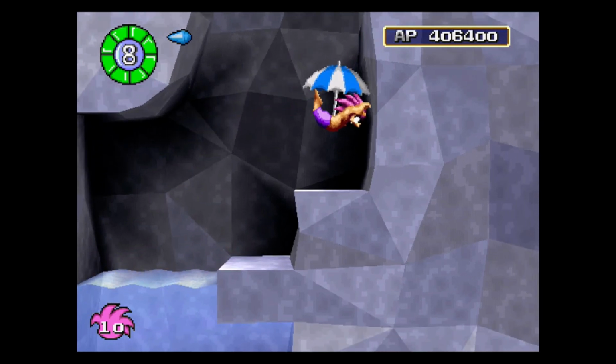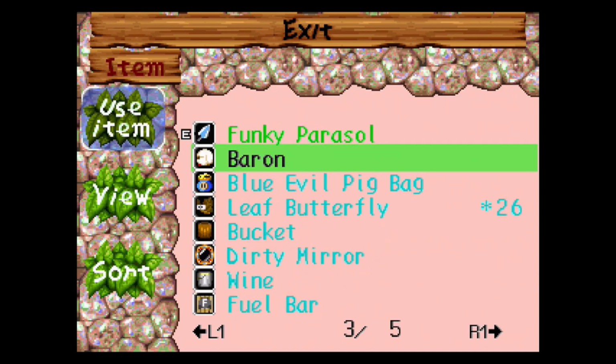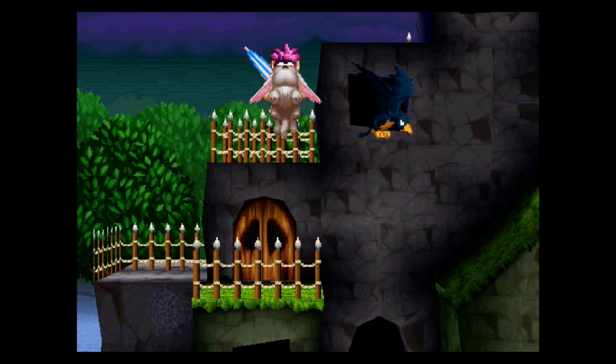Oh. Gone. Looks like we're gonna have to talk to the 10,000-year-old man first. Okay. I apologize, folks. I did not know this. Back to the Trick Village we go then. I thought that I could just go and take the pendant straight over, and I thought I could bypass, but apparently not. That's my bad. We'll go ahead and rectify that little blip now, as it were.